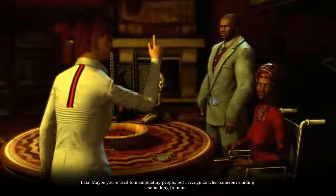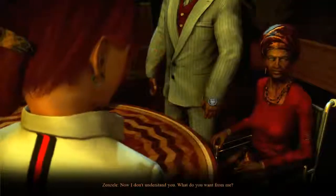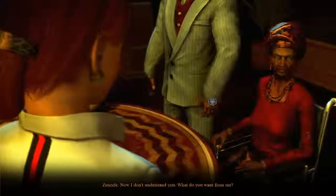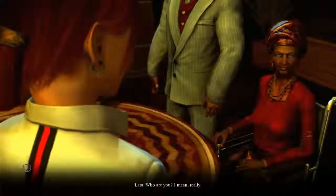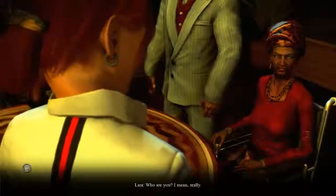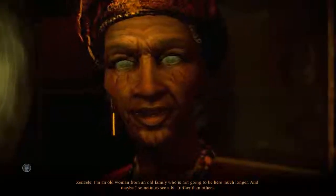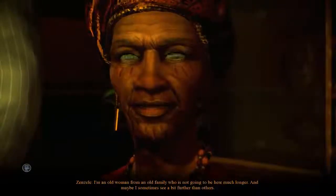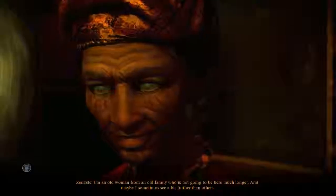Maybe you're used to manipulating people, but I recognize when someone's hiding something from me. Now I don't understand you. What do you want from me? Who are you? I mean, really. I'm an old woman from an old family who is not going to be here much longer. And maybe I sometimes see a bit further than others. So it's voodoo.